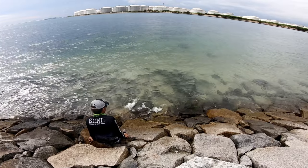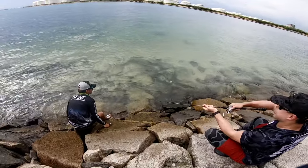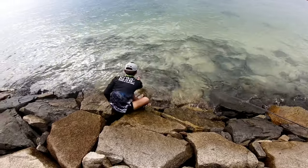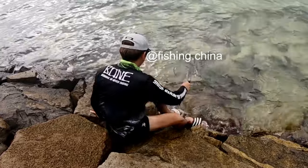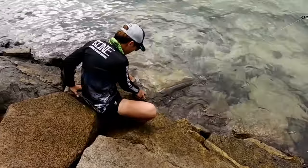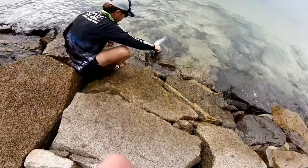Oh shit! Oh, it's deeper. Careful, man. Don't hold the leader. Don't hold the leader. Come on! Come on! Just grab it. Just grab it. Got it. Oh, look at that! Holy moly!